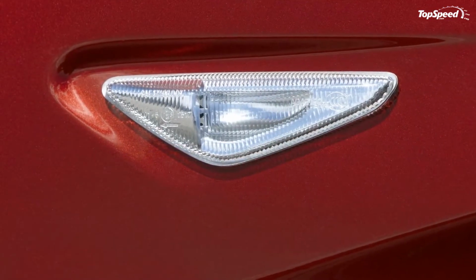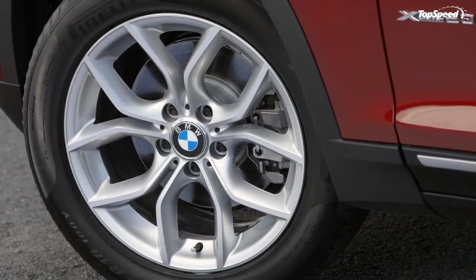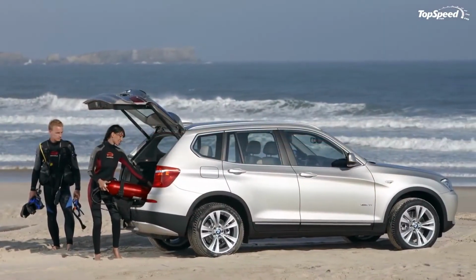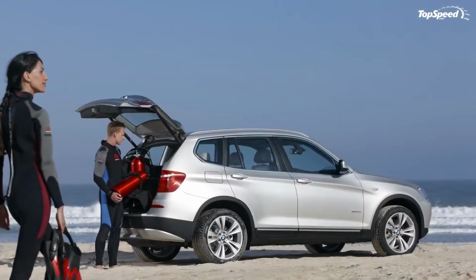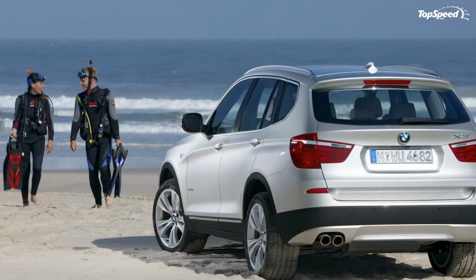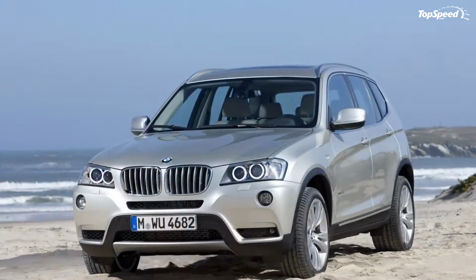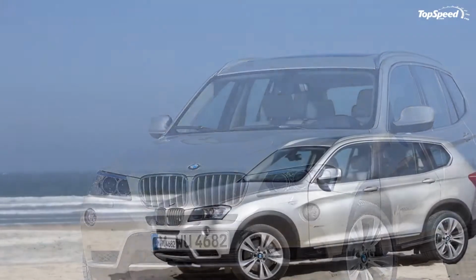BMW X3 xDrive 28i standard features: 8-way power adjustable front seats with 2-way manual headrests, and driver's seat and mirror memory. Leatherette upholstery. Silver matte trim. Black high-gloss instrument panel. Front center console armrest. Storage package, includes luggage nets on front seat backs and under passenger side center console. Cargo area items include luggage net on left side, 2 cargo rails with 4 fastening points, a reversible mat, multipurpose hooks and a tensioning strap. Split fold-down rear seat.